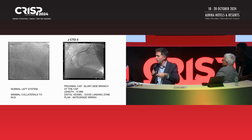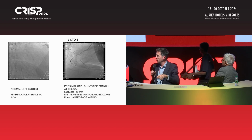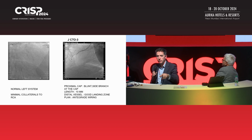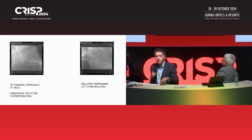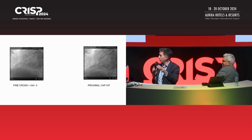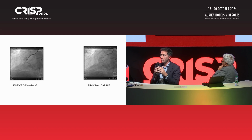So if you go forward a couple of views. See when you've got your balloon up to control the perforation. Go forward. Next view. So go back one. Yes, when you had your 2.5 balloon up, controlling that perforation, I would have left it there, brought the microcatheter alongside, and it would continue to seal the perforation and allow you to open the vessel.